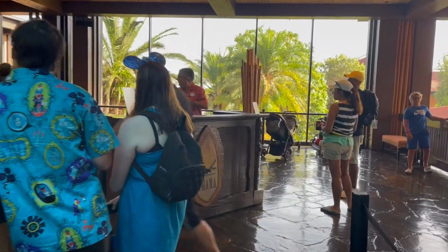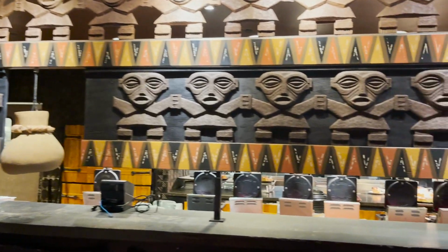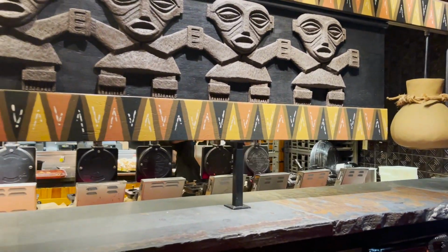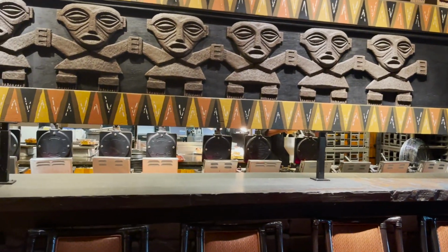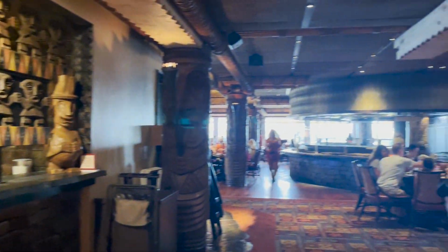Okay, just got a notification that my table is ready. About to check in. It smells so amazing in here. Look at all of the waffle makers getting ready to make those Stitch and Mickey waffles. Ooh, I can see some treats in the back. I'm so ready for this.